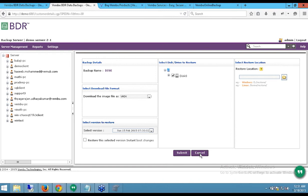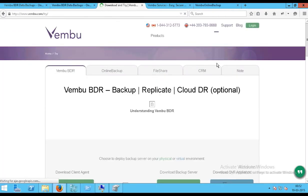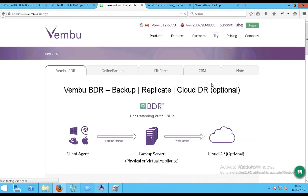Now, with this image file, we also support performing a dissimilar hardware boot. So you have two options. One is you can take this image file, go to any other hypervisor and perform a boot. Or you can come to our website and download a recovery CD from our website. So let me show you the options.